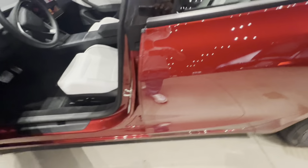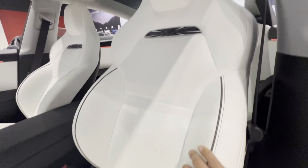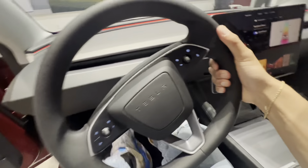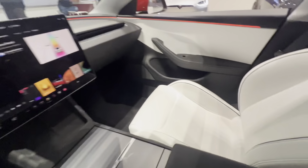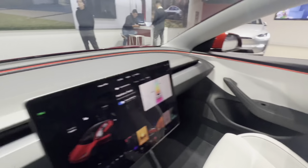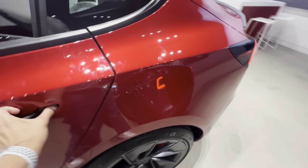And then with regards to the interior, you're going to see that the seats are super different. That's how you can tell it's a 3 Performance, because of the seats. The seats have the performance badge in the seat itself, and the seats hug you more, where it looks like a race car seat that's starting to hug your body. So when I sat on the seats, it felt like I was in a race car. It felt like I was in the Model S Plaid. I think you guys should try out, sit in the car, see how you feel.